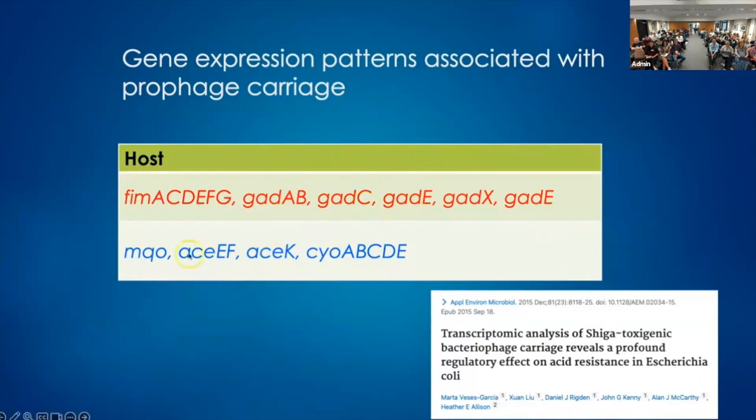And we also have malate quinolone oxidoreductase, pyruvate dehydrogenase, part of the TCA cycle, and cytochrome B oxidase, which is part of the aerobic respiratory chain, that are decreased.